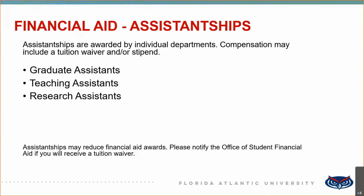So while you're perusing your program website and looking at all of that amazing research that faculty are conducting within your program, and you're like, oh my gosh, I could really see myself being involved in that research, reach out to that faculty member that you see listed there. Ask them how you can get involved if they have an assistantship position available for you.